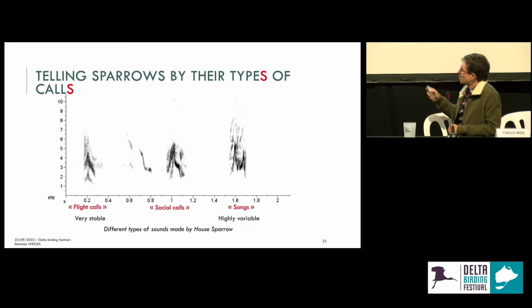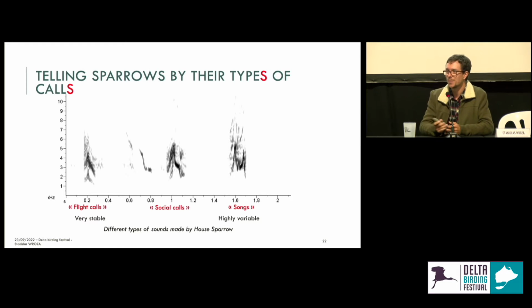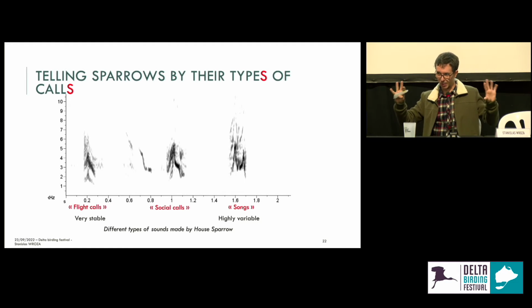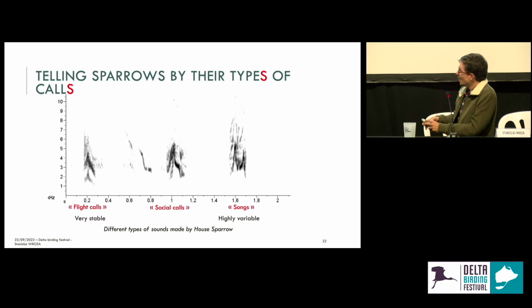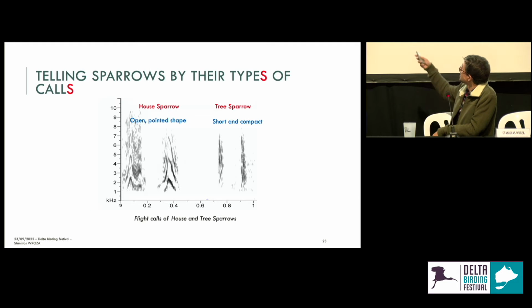So what we're going to do is that we are going to take the flight calls that are very stable and now listen only to flight calls of house sparrow and then flight calls of tree sparrows. So house sparrow, and now tree sparrow. And then you can see that all these calls look similar in the same species, but pretty different actually between house sparrow and tree sparrows. So if you go further into the analysis and take into account types of calls, then you can answer your question, and you can see that house sparrow and tree sparrows have different flight calls, and actually it's not that difficult to identify them by ear. You can also see this on a sonogram, where the tree sparrow call looks much shorter.